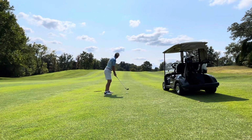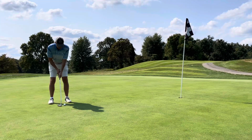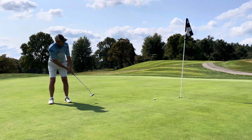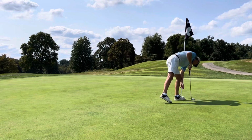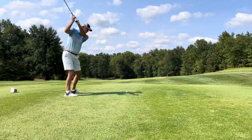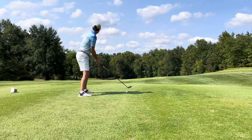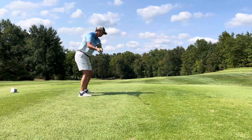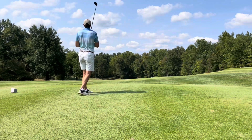So that left me with 100 yards, 50-degree sand or pitching wedge or gap wedge. 100 yards and hit it really good. Had that putt for birdie and could not get it to drop. So, somewhat disappointing par.